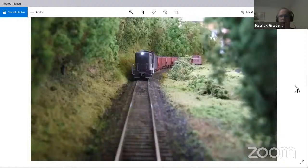This is the Coal Branch. This is actually taken when it was being exhibited on its own at Bury St Edmunds. Built by a guy called Chris Coombs. It's very clever. There are a series of cheese wedge shaped sections. You can actually curve that out into a sort of question mark, make it a bendy layout. You can do all kinds of clever things with the layout.